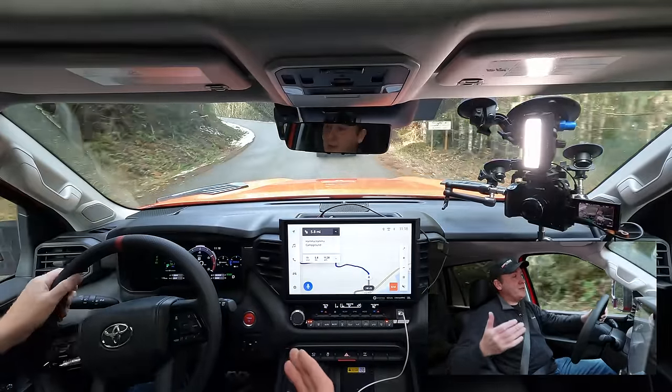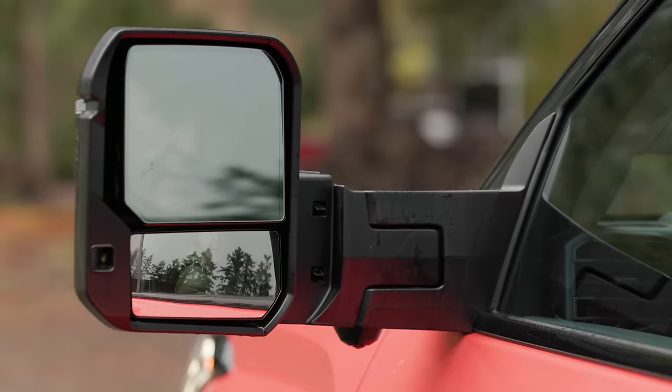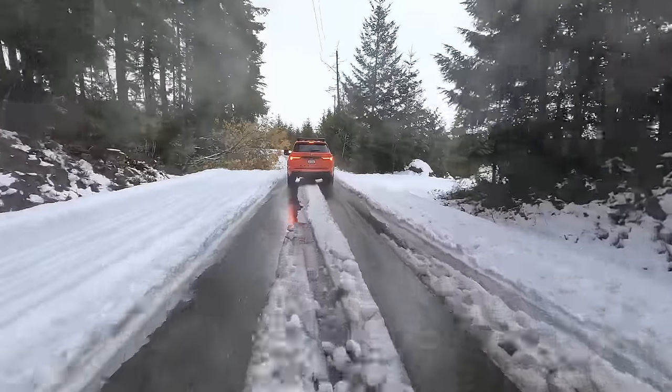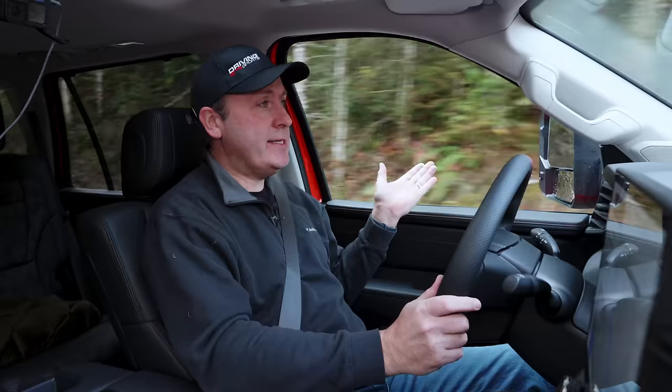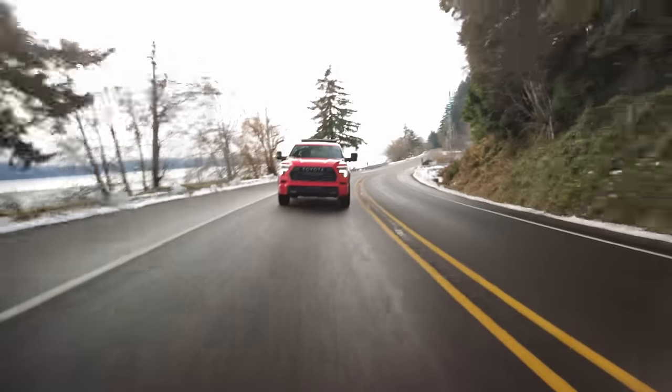And I know some of those are options I would never get, like these tow mirrors, because why would you want an off-road vehicle with an extra foot and a half on each side just to clip trees? And those look like they're expensive to replace. I don't want to do that.